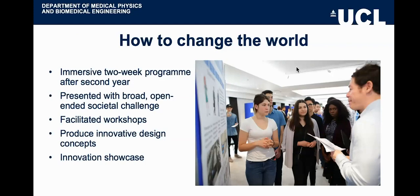Another example of this scenario-based learning that we offer as part of the engineering program at UCL is How to Change the World. This is an immersive 2-week program that you take after your 2nd year of study. It's taken across 11 UCL departments, so something like 750 students. So you're really exposed to the multidisciplinary nature of engineering. You're presented with a really broad, open-ended societal challenge to solve. This could be something like supplying energy services to rural Africa, or finding solutions to congested transport in urban centers, and so on. So really broad challenges.